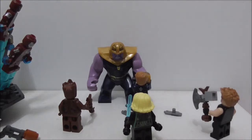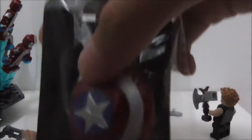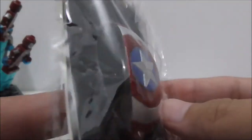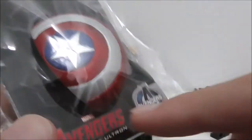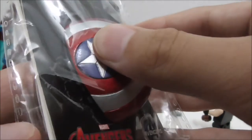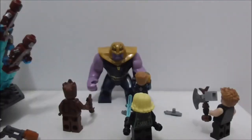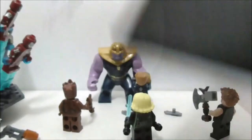But I did get one souvenir from the exhibition, which is this Captain America shield. It just looks cool, but it's kind of a ripoff since it's half of a shield, and they showed it like this, so they made it look like it's the full shield, but it's not. And this is a magnet, and it came in this very nice bag, which is pretty cool.